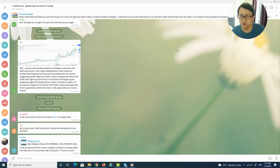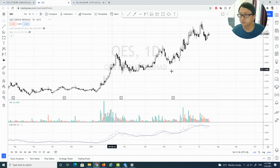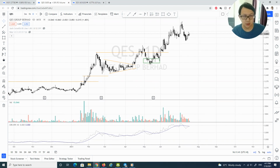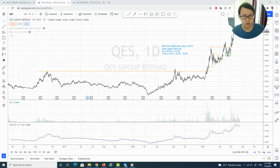Okay, so let me just go to the chart and have a look at the price action. So that's QES. Let's take a look. QES group. Right. So I've covered QES quite a few times, and I think it has been a very strong stock in Malaysia. It's probably one of the few strong stocks in Malaysia. So this is definitely a reaccumulation range. So prior to that, there is still some more cause build. You can see that this is the huge cause build.